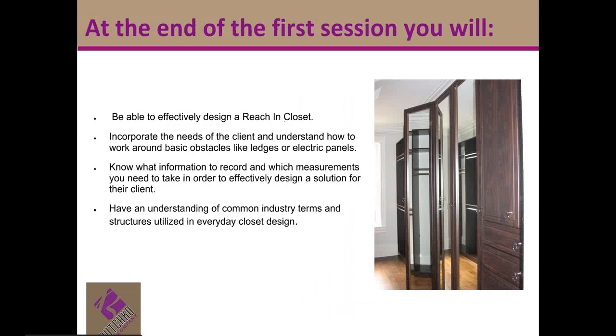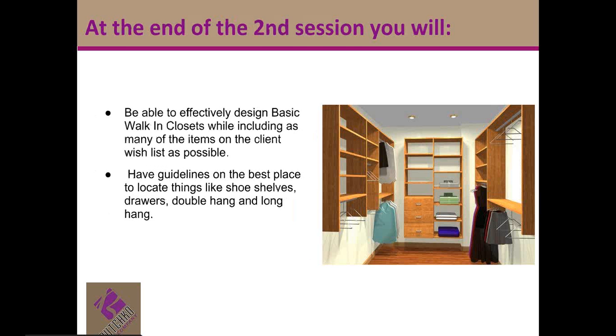Isn't that the goal? So at the end of this first session, you're going to be able to effectively design a reach-in closet, incorporate the needs of your client, understand how to work around basic obstacles. You're going to know what information to record and which measurements you need to take in order to effectively design a solution for your client. You'll also have an understanding of common industry terms and structures that are utilized in everyday closet design.